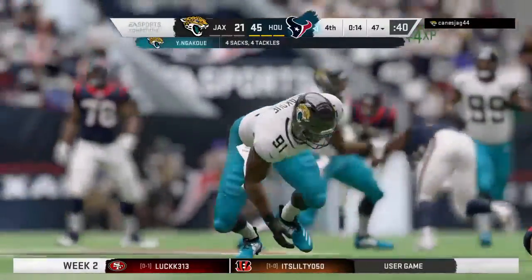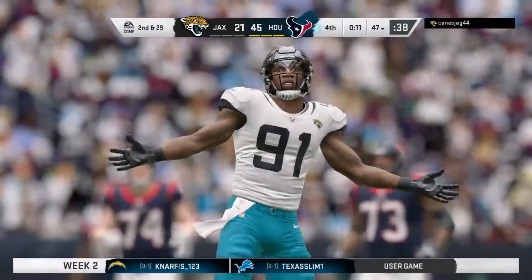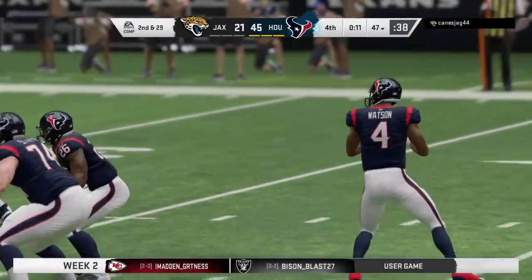And a big loss here as he's taken down. Yannick Ngakoue able to record his 5th sack of the season.